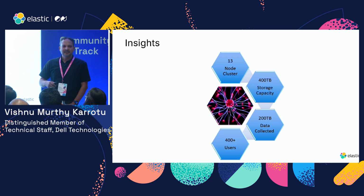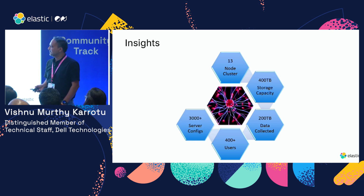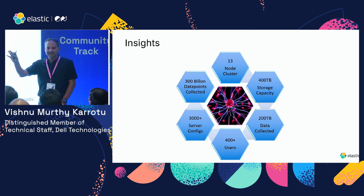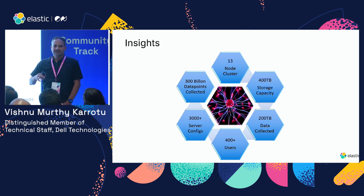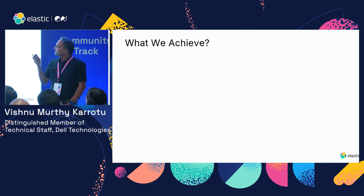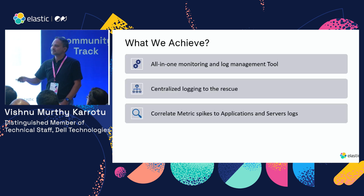Yeah, we have 400 plus users accessing across regions, and they use the data daily. And right now we have 300 billion data points. This was the one thing I want to tell: we have a lot of data points we will be using in the future, could be for machine learning model training, or for inference for data analysis actually. I think, yeah, this is the last slide, basically it's all the stuff.